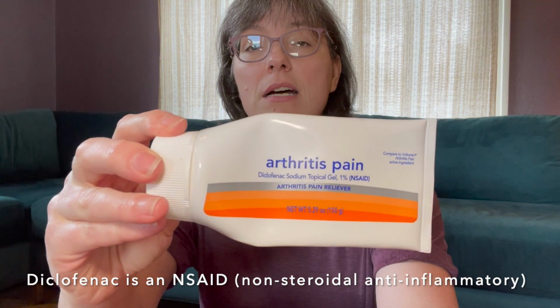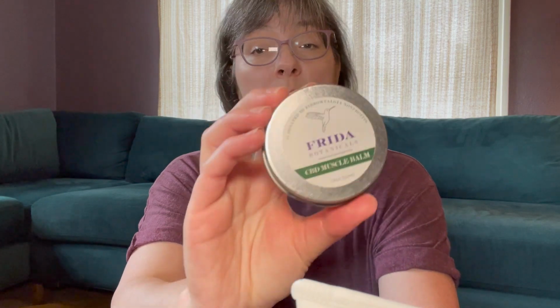So when that happens, I reach into my fibromyalgia topical pain toolkit, which for me includes diclofenac 1% gel. Got this from Amazon. It includes a magnesium cream. This is my magnesium cream, my Frida Botanicals line, but there's lots of other great magnesium options out there. And then this is my CBD balm, which has both CBD and then along with that a lot of anti-inflammatory herbs like arnica, comfrey root, etc.